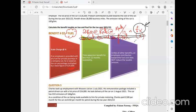The formula is 24,600. This amount is fixed. It will not be changed. No increase, no decrease. Into rate. The rate is the same rate we are using for car. Into months of availability, we will learn something about months after some time. And this answer is your fuel benefit. You are not allowed to deduct any contribution towards use of fuel. Got my point?